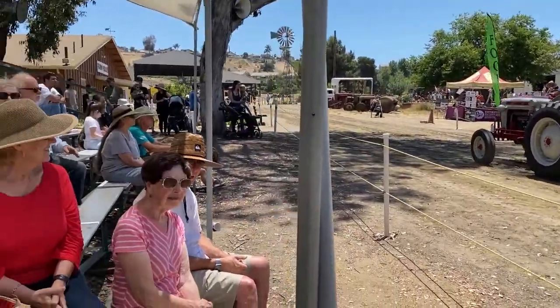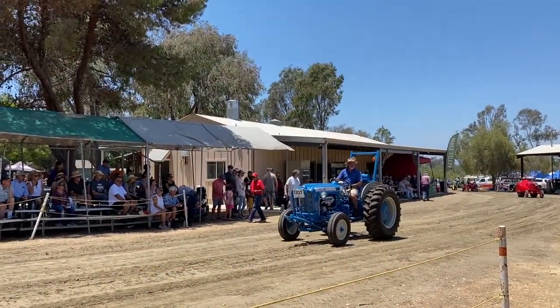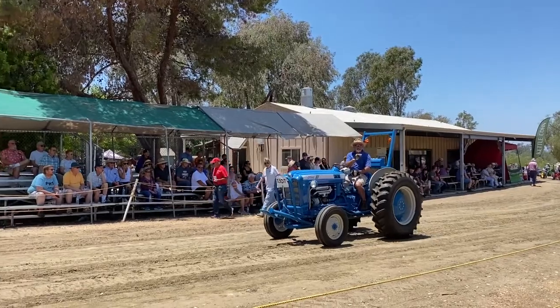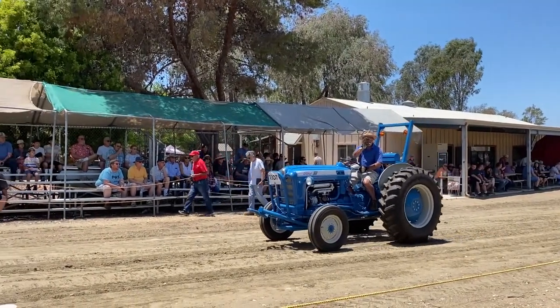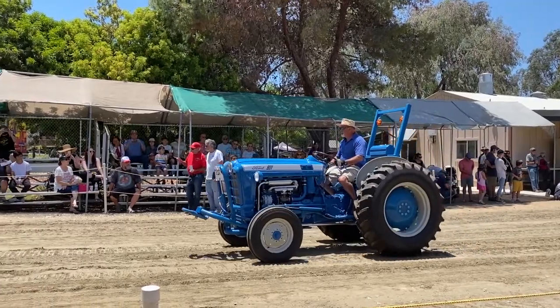This is another Guy McDaniel restoration. About 5 years ago, he found the tractor again, restored it, and it's absolutely gorgeous. Ford 801. A really nice 1959 Ford.